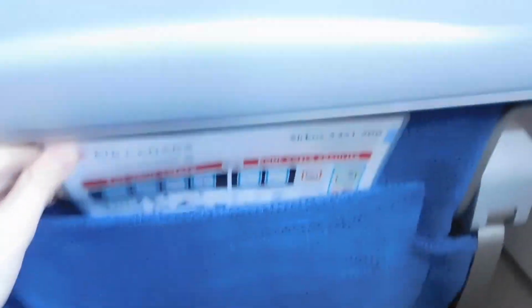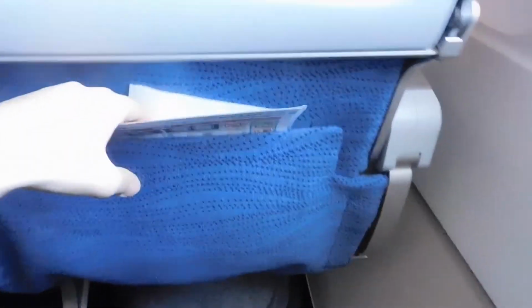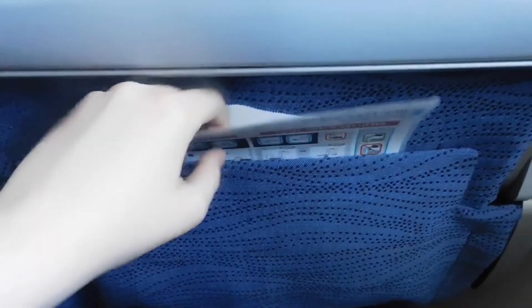In the seat back pocket, you will find an air safety card that displays the safety features of the Airbus A321 and shows all the exits. Behind that is an air sickness bag, which could be used in the case of feeling unwell.